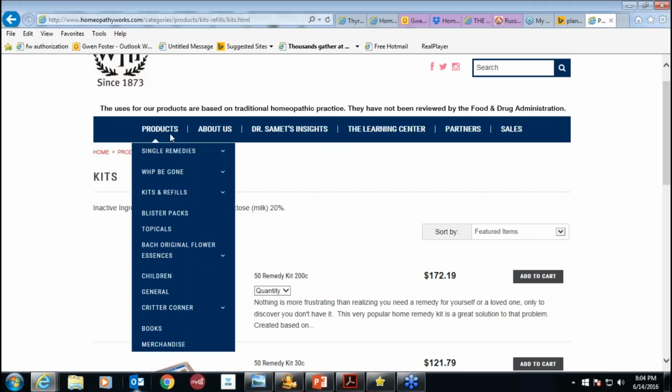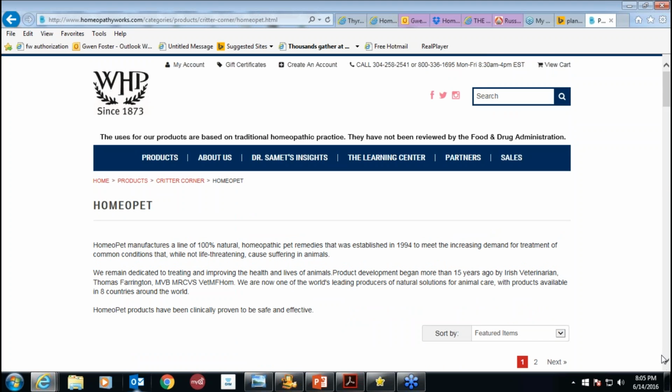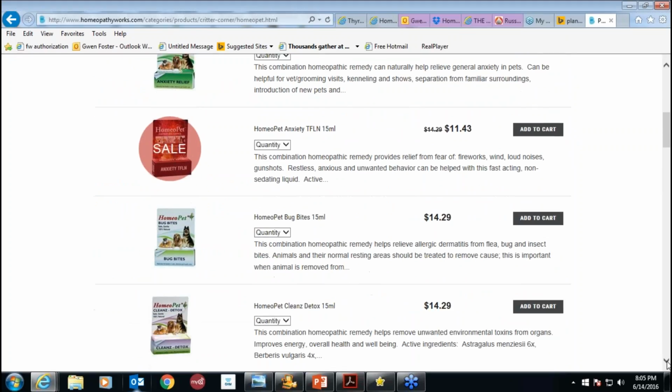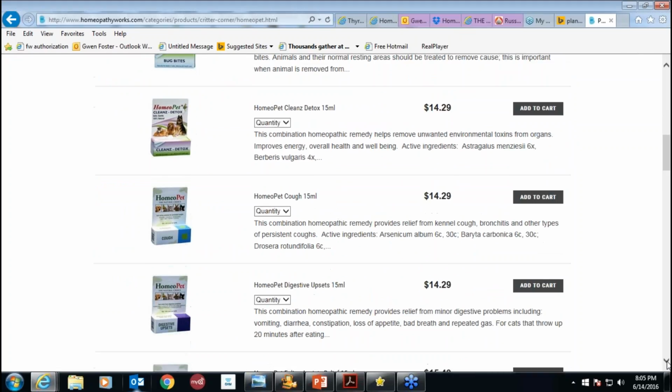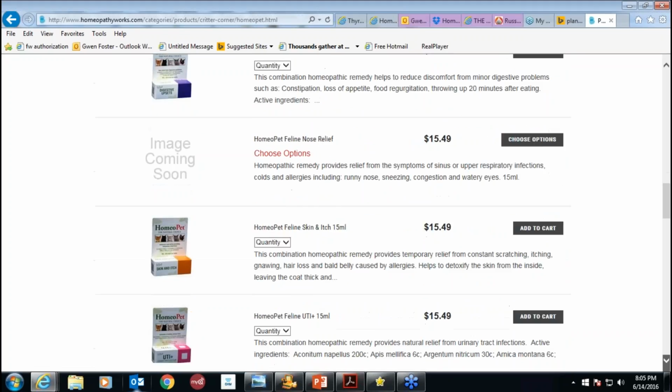Is there anything else I want to show you here? Oh, one thing they do have is the Homeopet and the Equiopathics, which is for domestic animals and horses. So they have a line of products for your animals, also for anxiety relief and things you want for your pets, like bug bites, detox, pet cough, digestive upsets, feline anxiety. You see lots of good stuff.